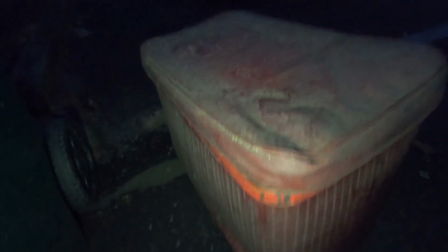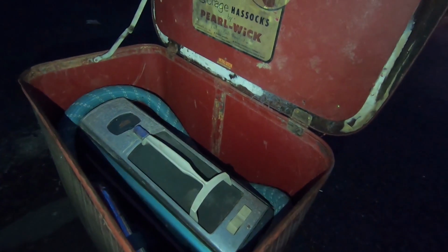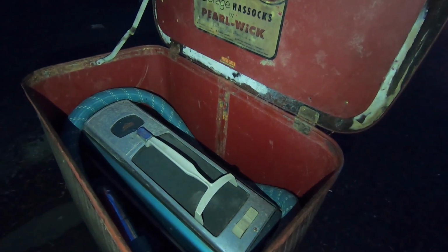So, this might be my last stop. I don't know if you can see. I thought this was metal. It's an old dirt. Ugh, it's moldy, and my gloves are in the car. Oh, there's a vacuum cleaner. Storage hassocks by Per. Oh, look at that mold. Ooh.